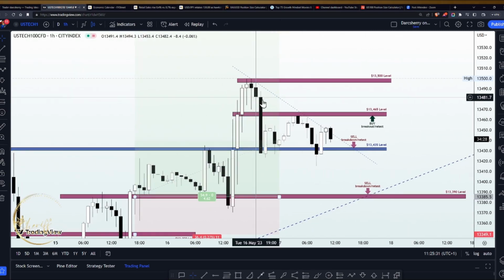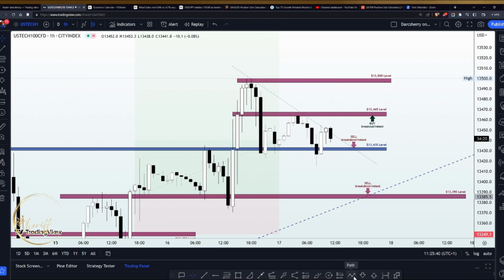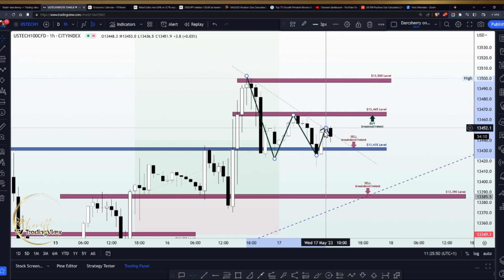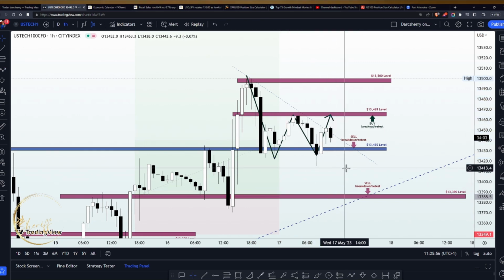So since price action tested that new high there at the 13,500, we saw this impulsive move to the downside, and interestingly enough, this impulsive move transitioned into what looks more like a reversal pattern in the form of a double bottom structure. Though it's not yet a confirmed reversal pattern, as we need price action to break out of the neckline of that structure.